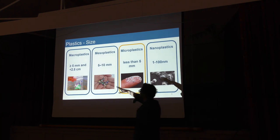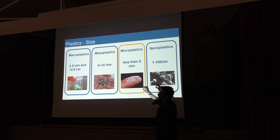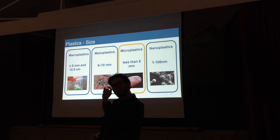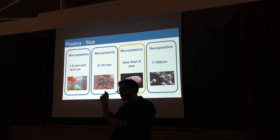So these macroplastics, these are much bigger. This is just to get an idea of the sort of things that these animals are eating, because that macro part of the macroinvertebrate, that's referring to its size. So it's like about this big, but it could be like this big. So it's like somewhere between there and there.